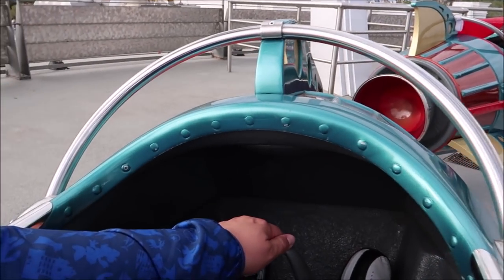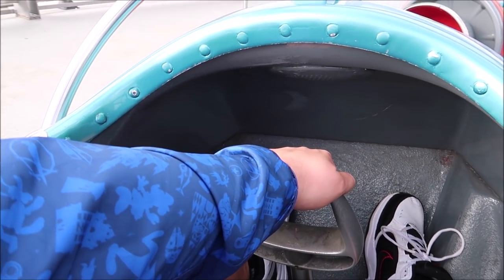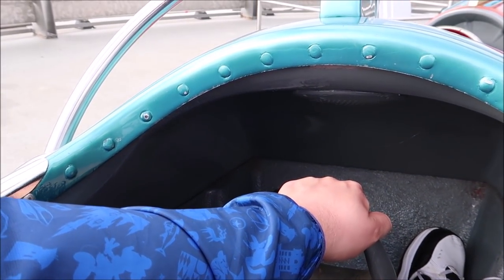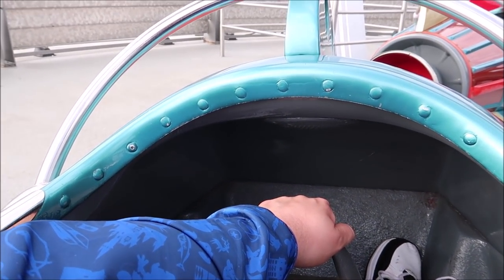Control lever in front of you. Oh yeah, we're ready. Descend, just push the control lever forward. Thank you. Yep. Pilots, all right. Prepare for liftoff.